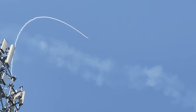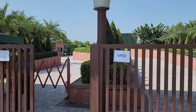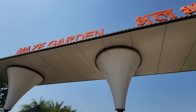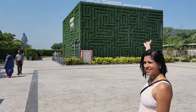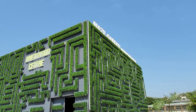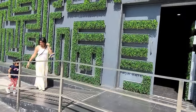Oh my god. Last stop in Statue of Unity, which is going to end. Not easy for us. It's a maze garden. Remember Harry Potter and Goblet of Fire? This is the Maze Garden Orientation Center. There will be a 5-minute show here. Let's see what it is.